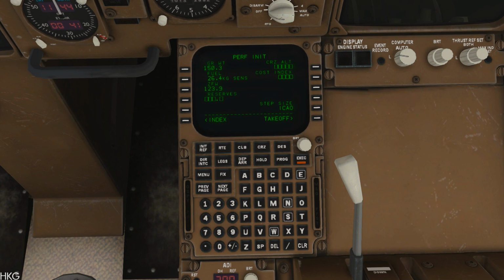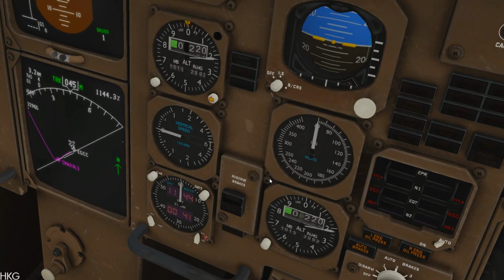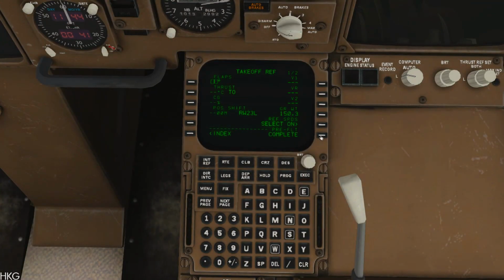Final reserve is 1.9 and the alternate is 2.1. So that means our final reserve today is going to be 4.1 tons. Cruising at 350 initially, eventually stepped up to 370. Cost index of 23. Execute. Yeah, I might execute the route, never mind then.